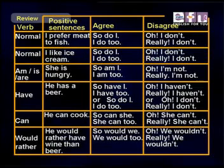If your verb is would rather, for example, he would rather have wine than beer. You can agree by saying, so would we, or we would too. Disagree by saying, oh, we wouldn't, or really, we wouldn't.